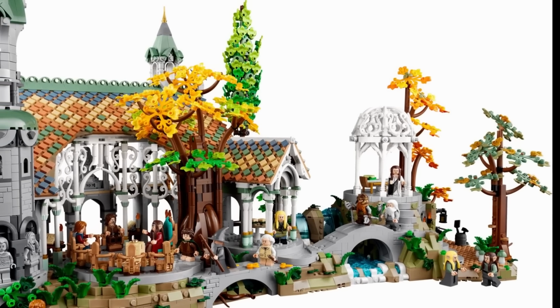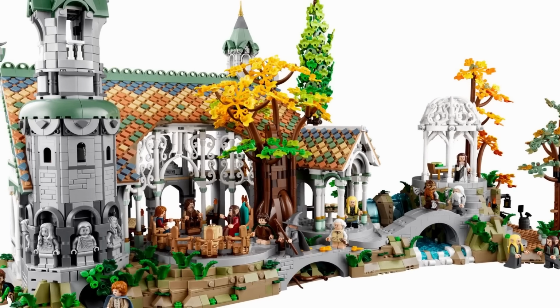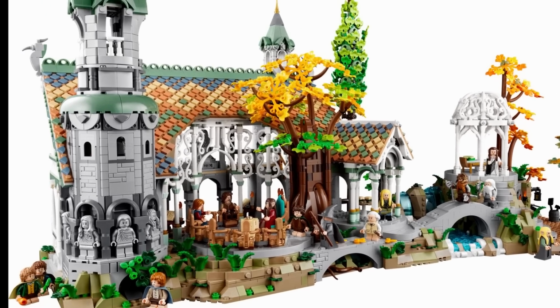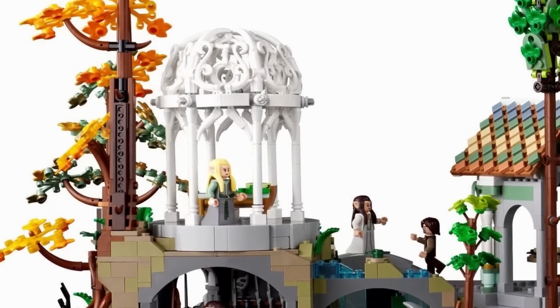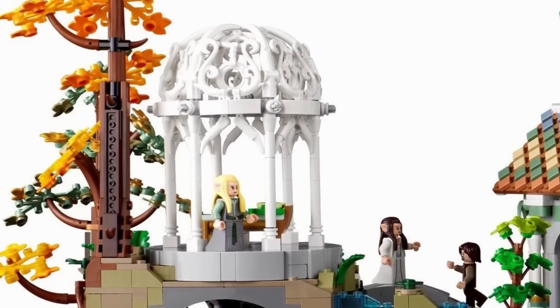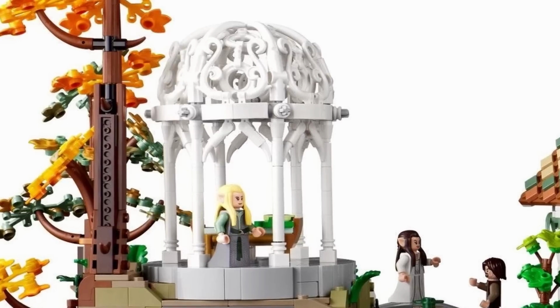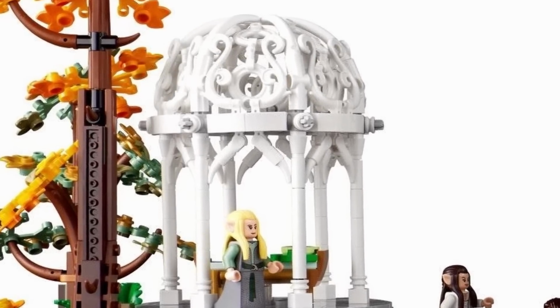We're going to journey backwards through the set from right to left and start with the gazebo. The main feature is the gazebo itself, with the pillars constructed with candle pieces and the rounded top formed from dinosaur tail pieces and the swirly plant stems that first appeared in elf sets nearly a decade ago.